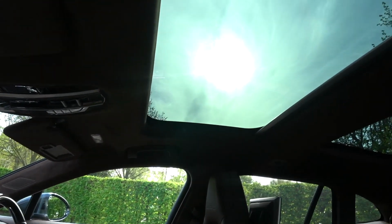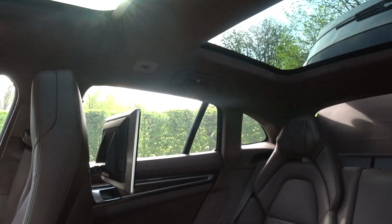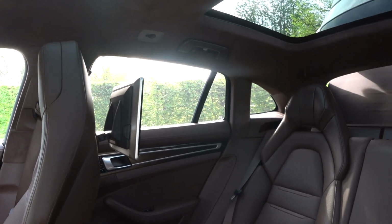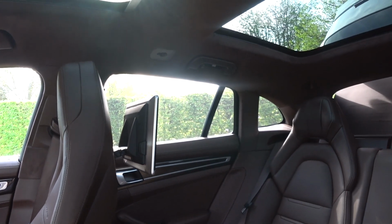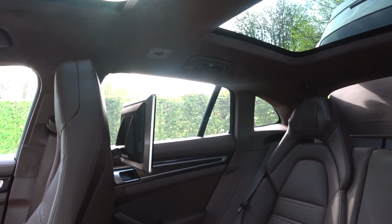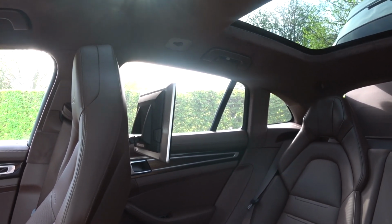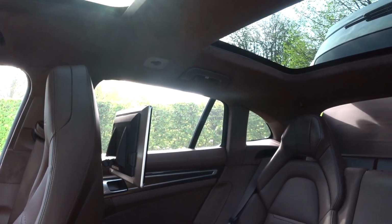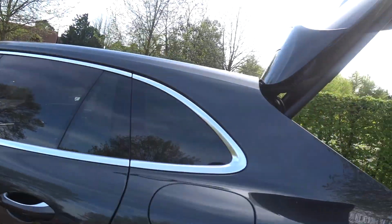There's a panoramic roof as well for the front and rear with blinds. You've got privacy glass. I've got double glazing on this one, which is acoustically sort of protective from the sounds externally as well as the sun. And we've also got the 4-zone climate control, rear blinds on the windows, and everything that you would want to have a complete luxurious journey.